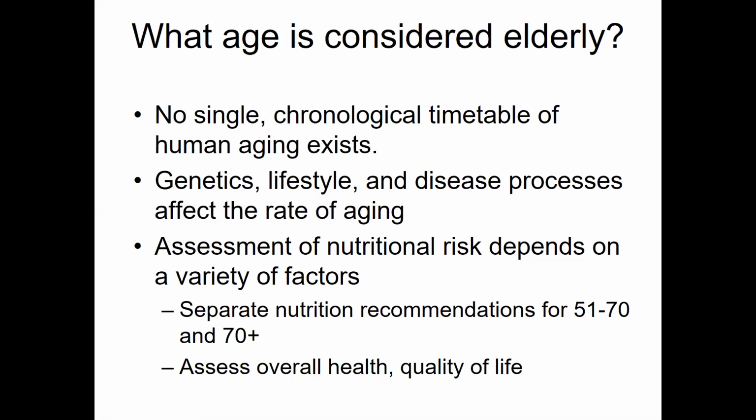And when you're thinking about what you would recommend, say you're trying to determine how much saturated fat a 50-year-old should have. It's more than just the fact that they're 50 years old. We'd also have to think about their overall health, what their cholesterol levels are, what their risk of heart disease is, the quality of life. So lots of factors to consider when you're making specific nutrition recommendations.